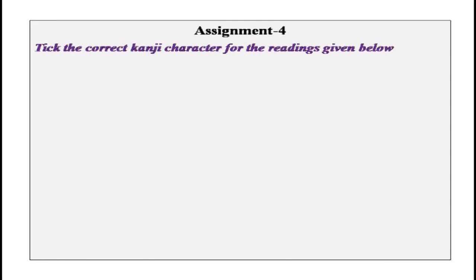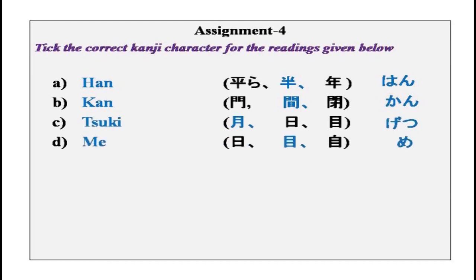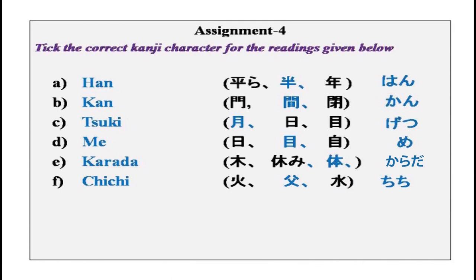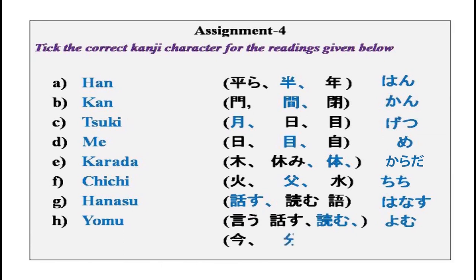Tick the correct kanji characters from the readings given. You have to tick the kanji corresponding to the reading. So, this is han, kan. Kan is time period. Han means half. This is tsuki, meaning moon. Me, eyes. Karada, body. Chichi, father. Hanasu, to talk. Yomu, to read. And pun is minutes. So, this was readings and kanji for you.